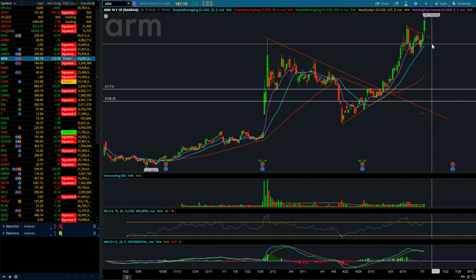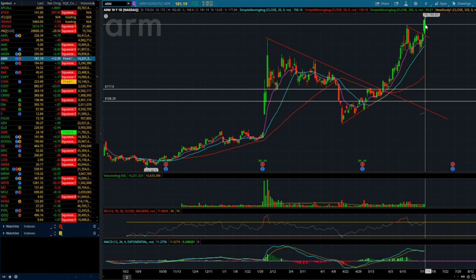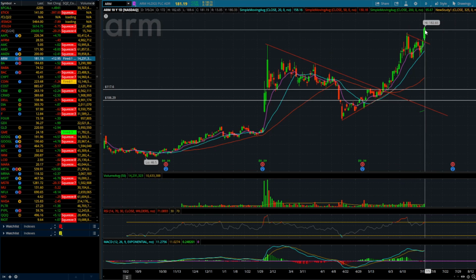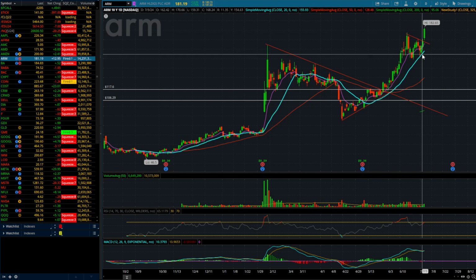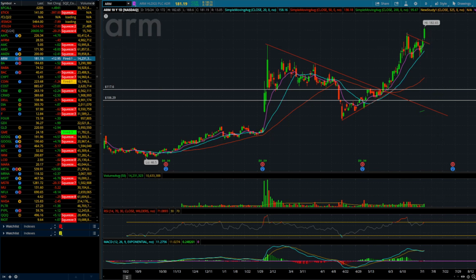insane to me that they used the short week to kind of push all these stocks up while everybody was out vacationing and partying. But another breakout here as we've hit all-time highs. So I do like ARM, but I'm going to keep an eye on it. Maybe possibly get a pullback down to 170 to go long again.